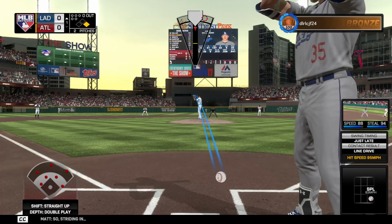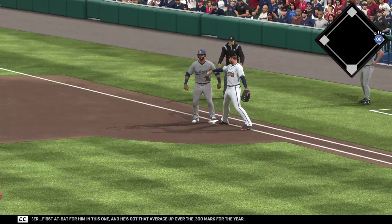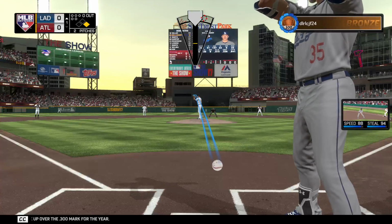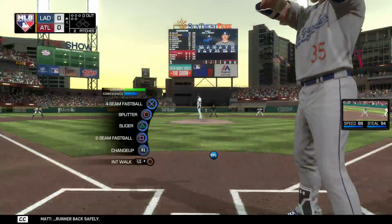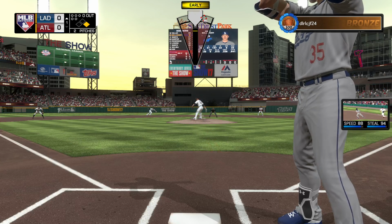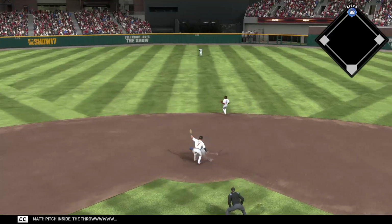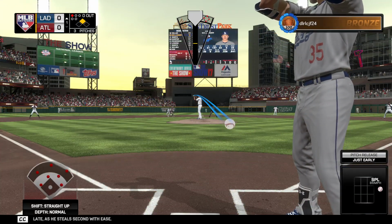First baseman, striding in, Corey Belanger. First at-bat for him in this one, and he's got that average up over the 300 mark for the year. And another throw over. Runner back safely. Runners on the move for second. Pitch inside, the throw, and it's far too late as he steals second with ease.